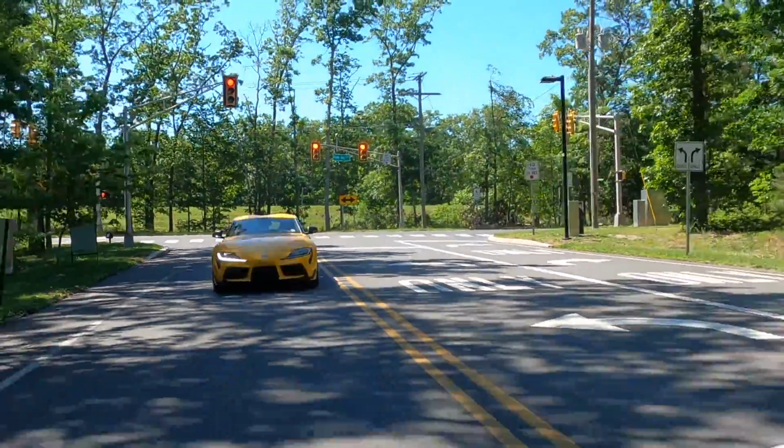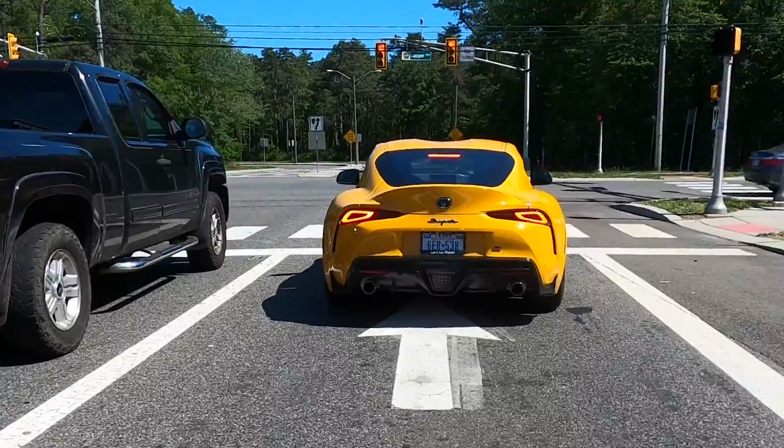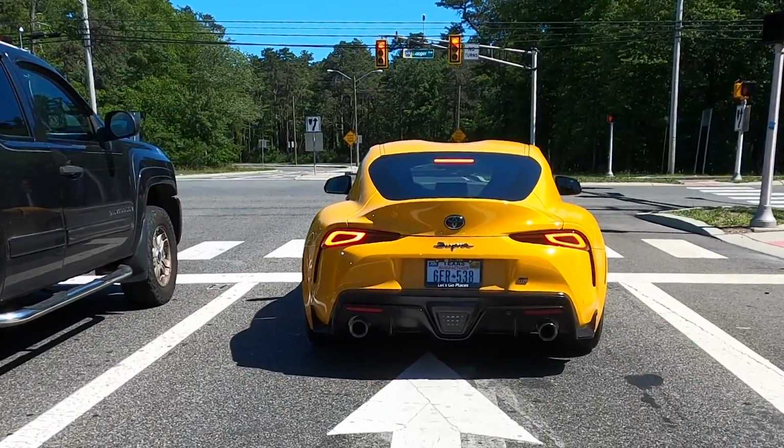Are there some negatives to this car? Yes, absolutely. One of them is the auto start stop, which does not default to off. So every time I get in, I forget to turn it off, and then this really awesome sports car pulls up to a stoplight and then just dies.